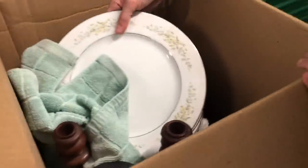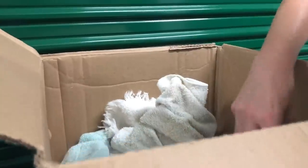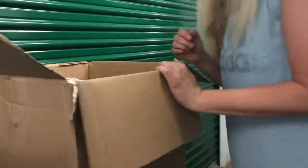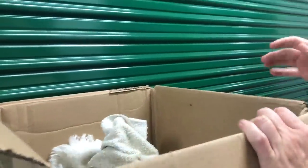And it looks like we have the rest of the dishes that match the previous ones we found. And then we also have... rags. You know how to keep them from breaking. Candlesticks. Excuse me. I'm sorry, but the dust is killing me. And this is a press, a French press. So, kind of cool. That's to make coffee, the strong stuff, kid. Okay? I know you like the strong stuff.